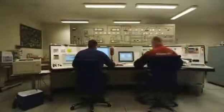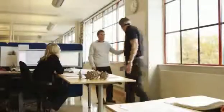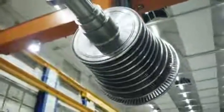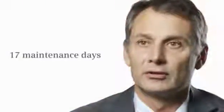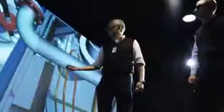An operational disturbance, whether planned or unplanned, always involves a loss of income for our customers. So we set up clear targets for operational reliability. One target was to offer our customers a maintenance solution of only 17 days in 17 years of operation. We achieved that goal partly by building in optimal serviceability right from the very beginning of the design work. For example, we have used advanced 3D visualization techniques to test and improve the serviceability on a 1-to-1 scale.